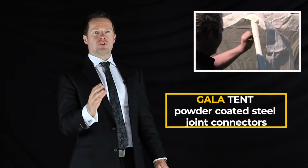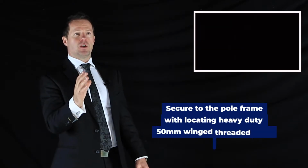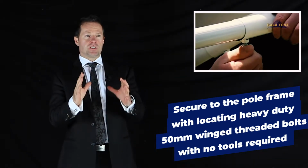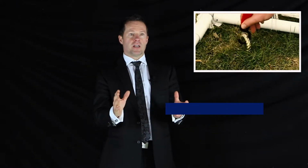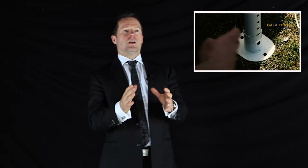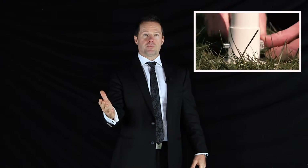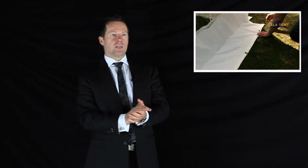Gala Tent powder coated steel joints and connectors secure to the pole with locating heavy duty 50mm wing threaded bolts with no tool required, and its specially designed bolt can be tightened by hand. So very easy to erect with a fantastic finish. Steel base plates are used on the leg poles, which can also be anchored down for extra stability with the pegs which are provided in the package. Side skirts and sidewall ground pegs are also included with this package marquee.